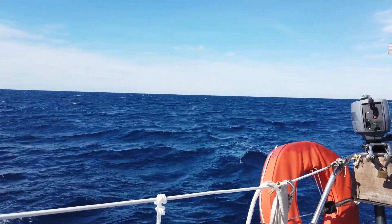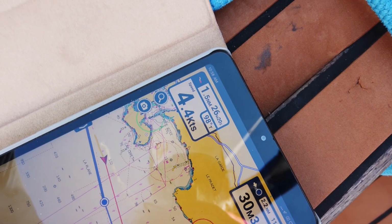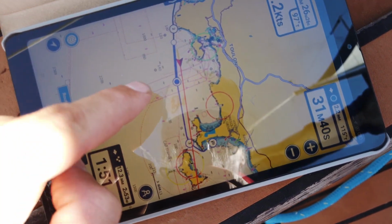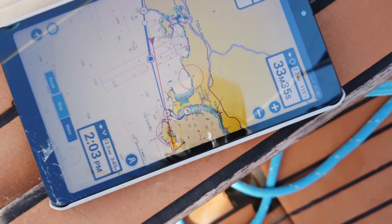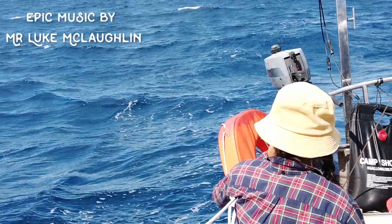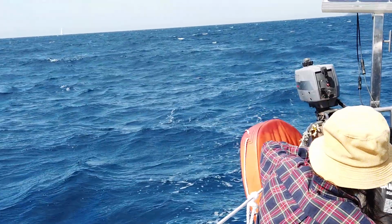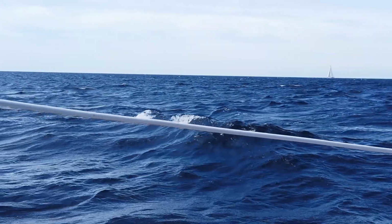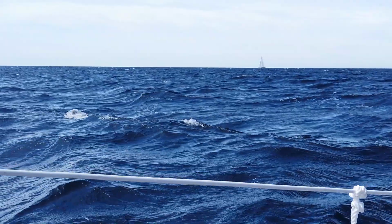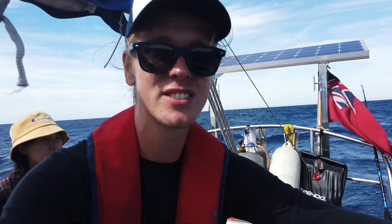Wind's picked up to 14 miles per hour. So wind's doing exactly as predicted. 4.4, and you can see we're gonna go around this land here. Wind's picked up to about a steady 15, 16, and we're going nearly 5 knots now, which is really good for this boat.